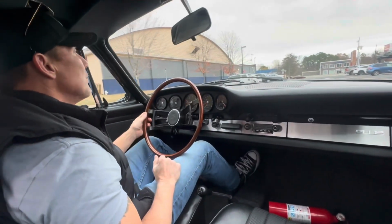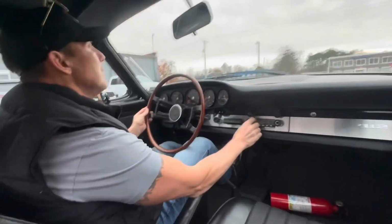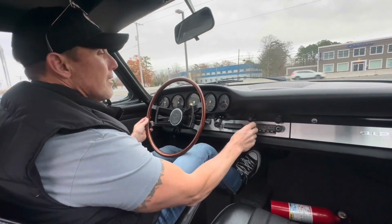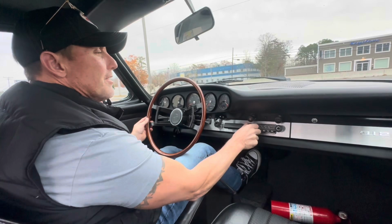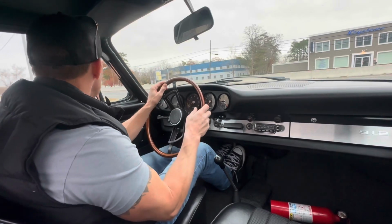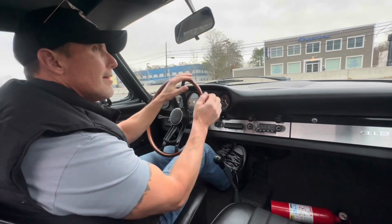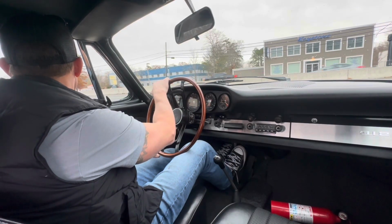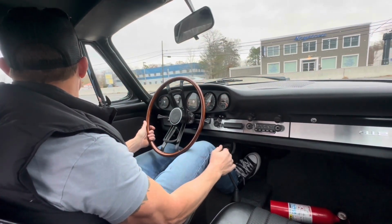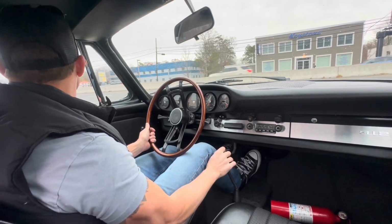Everything is in proper working order. The one thing that we have to disclose is the stereo. Stereo turns on, but all we're getting from it is static. The current owner wasn't about to rip the dash apart for the stereo. That's the only thing that I find as a fault with this car. Let's get it out on the highway now, get it up to highway speeds, and show you how it drives.